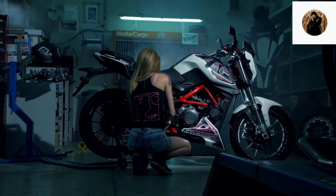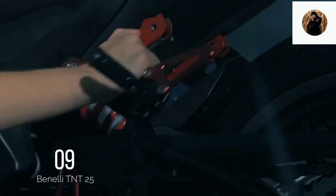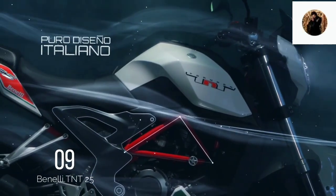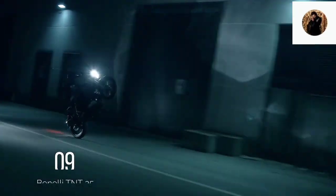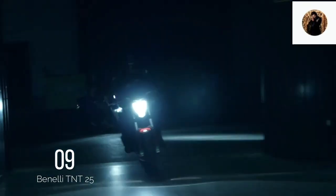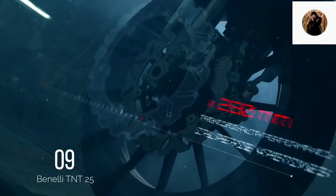Number 9. Benelli TNT25. The Benelli TNT25 brings a touch of classic Italian flair and acoustic drama to the 250cc segment. Engine, 249 cc, liquid-cooled, DOHC single-cylinder. Power, 25.5 bhp at 9,000 rpm. Torque, 21.5 newton meters at 7,500 rpm. Weight, 159 kilograms.